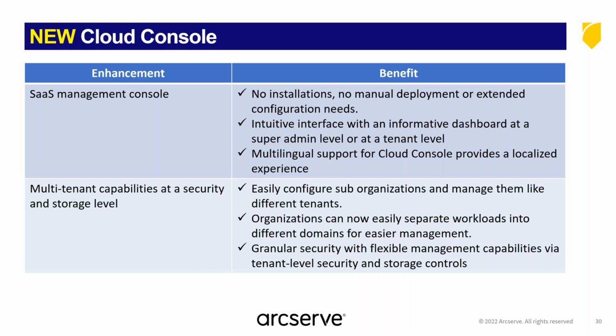One of the key big things within UDP, right? Number one, that it wasn't cloud managed. So we wanted to provide a cloud console capability. And we actually started the groundwork for this quite a while ago with our business continuity console. And this is just the next step to that, okay? Multi-organizational, multi-tenant capability, adding security levels to that as well. So being able to give you those capabilities from that, right?